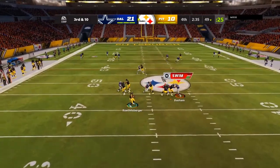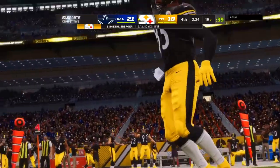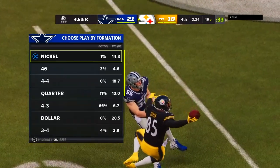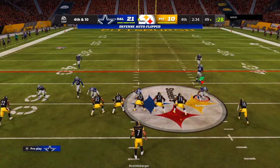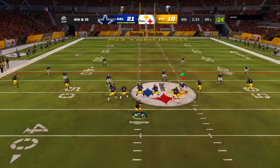Roethlisberger. And that is incomplete. Oh, he had a defender right there with him to force that to the ground. And 4th down now coming up. Well, this at least is the right idea. I think they've got to get the tight end more involved. He had just 1 target in the first half, incomplete. Now incomplete here with the first target of the second half. Yeah, should not stop them at all from going back to him, though.